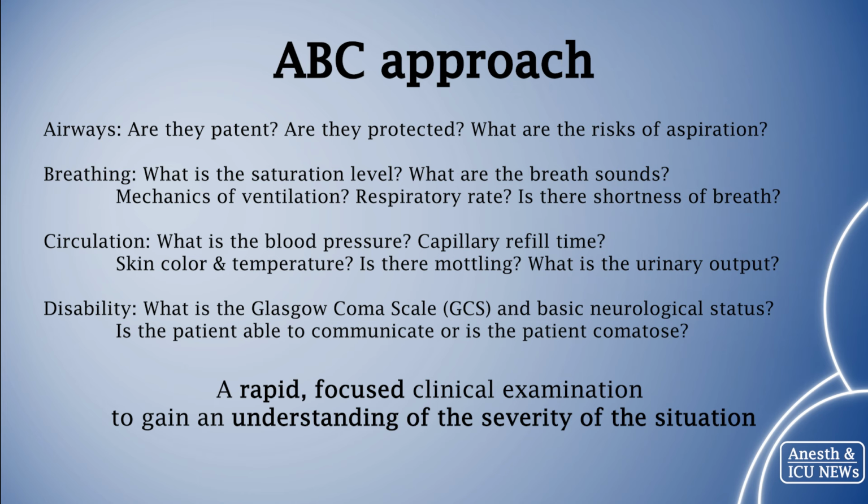For circulation, check the pulse on the periphery and centrally. Are they present, or is the periphery cold? Can you see the mottling? Check the capillary refill time to have some idea about the microcirculation. Feel free to ask the nurse to help you with monitoring like saturation, non-invasive blood pressure, ECG, exactly the same things that we are using in the theater.